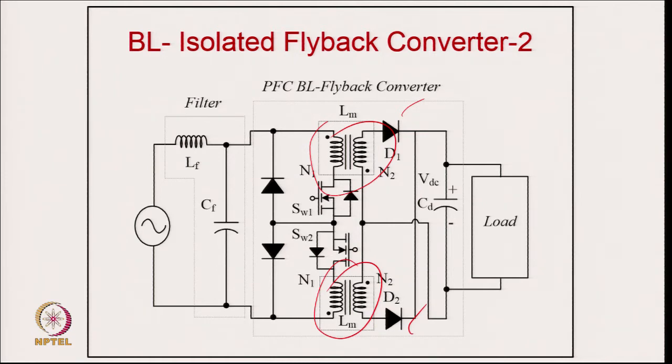And of course, you can design it either in CCM or DCM, depending on the number of sensors and components required for the control approach. That also depends on the relative merits and demerits of continuous conduction mode and discontinuous conduction mode, which we have already discussed.